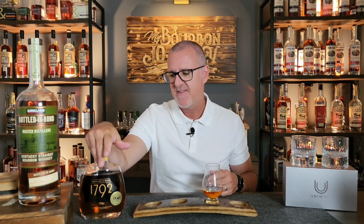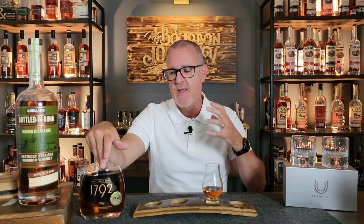As long as you temper your expectations with what exactly this is, a bottled in bond, 4 years old, 100 proof, it's serving its purpose. I think it's doing a really nice job of that overall. So there you have it. Here's the Kirkland Bottled in Bond, also produced by Barton 1792. If you're unable to find some of the 1792 Bottled in Bond, I'm going to say right away, this is a nice alternative.